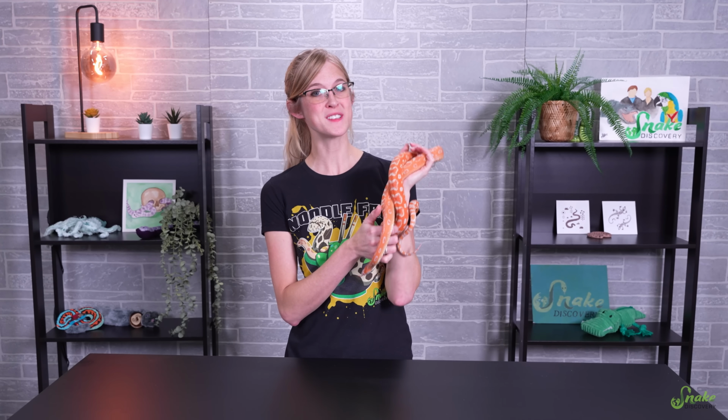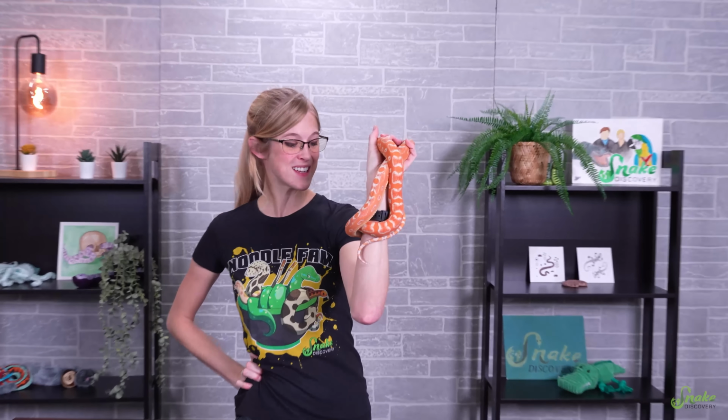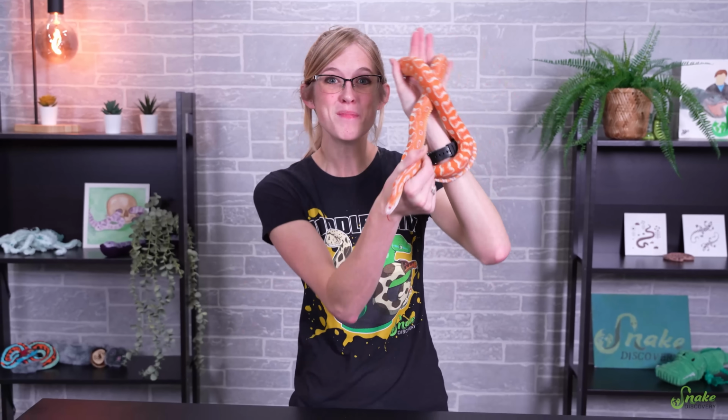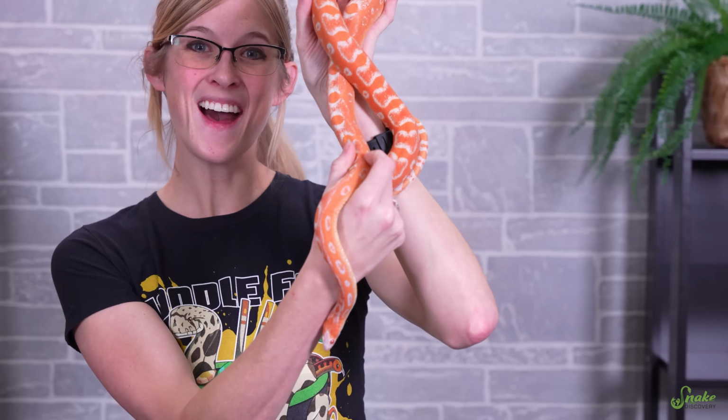On a more happier note, this is Sunny Side Up, our scaleless A-male corn snake. She hasn't been seen in a while. No, she hasn't. Look how big she's gotten. Yeah, she's gotten huge. Yeah.